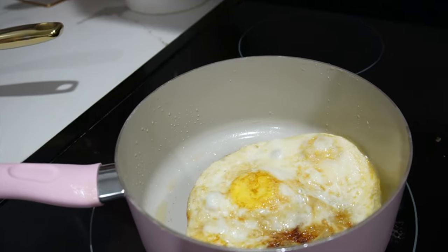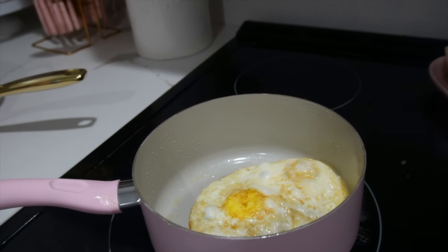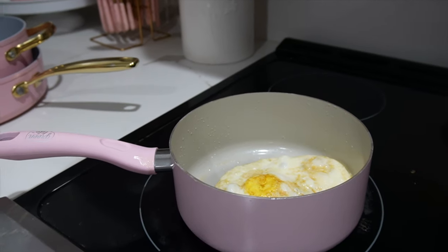So I'm making breakfast. My eggs are currently cooking. I should probably go check on those. I think these are done. So good. I'm so hungry. I want to make toast, and I just realized my new toaster is upstairs in the new unit, so I can't make toast. The struggles of moving, guys.